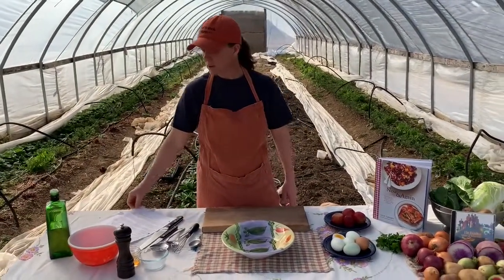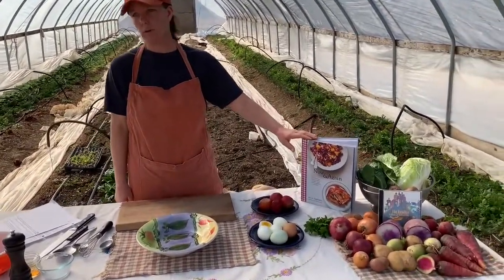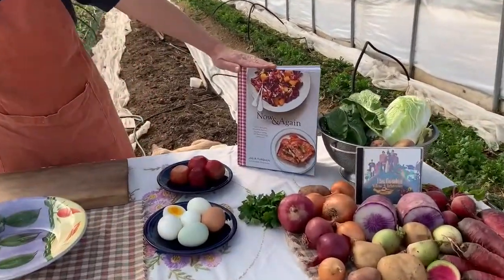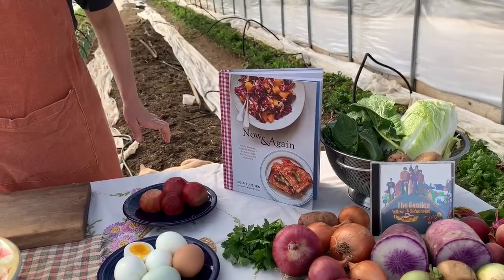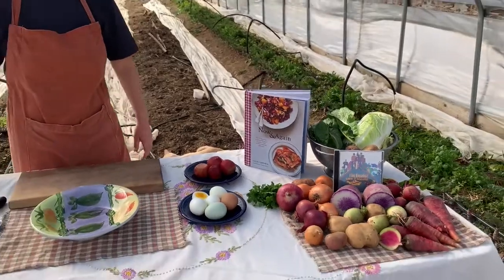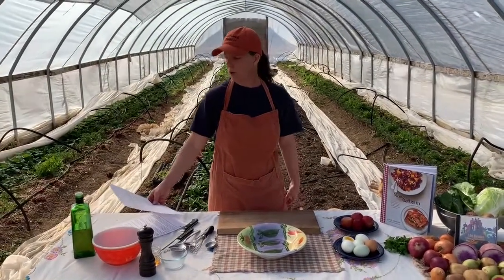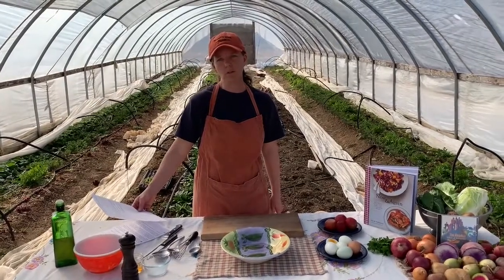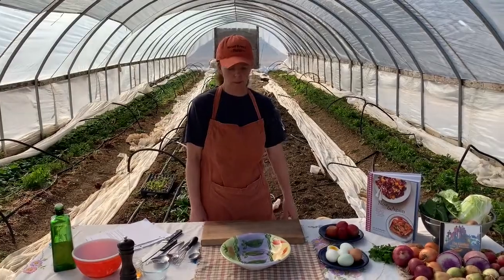The recipe we're going to be preparing is actually inspired by a book that you could probably get at your library called Now and Again by Julia Turshen. The recipe is for a beet salad. Now we've added hard-boiled eggs to the recipe, and we're going to top it with a mustard parsley dressing. So we're going to go ahead and get started with our recipe today.